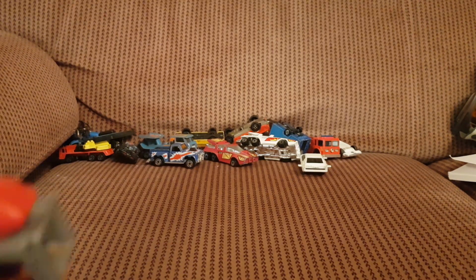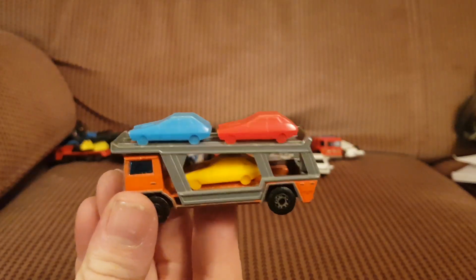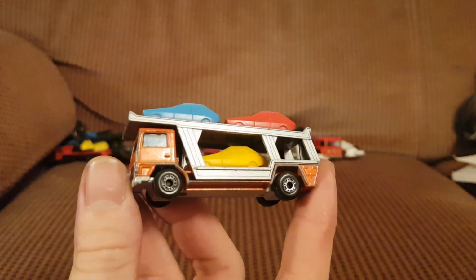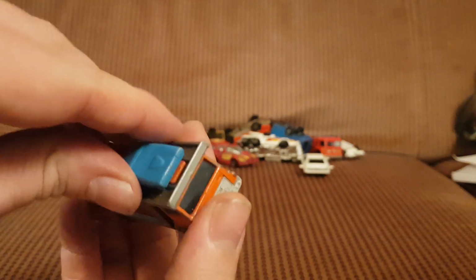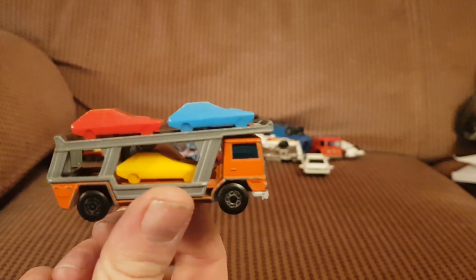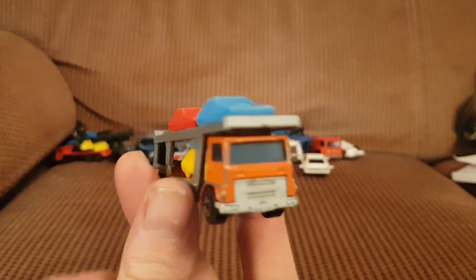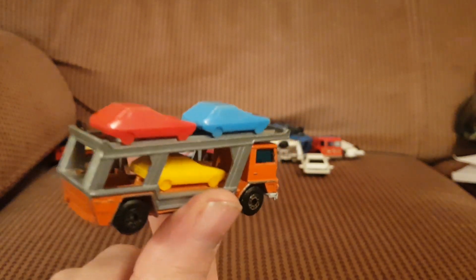I've wanted one of these for a while, and it appeared in the charity shop with all of its cars. All 3 of its cars in fairly good condition. The wheels are a bit worn. I think the other one I've got is actually in better condition, but it doesn't have the cars, which I don't want to pull off. But it came with all 3. It's quite an uncommon thing. It's about £7 or £8 on eBay for one with all its cars in decent condition. This cost me 20 pence with all of its cars.